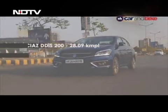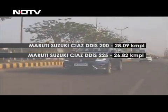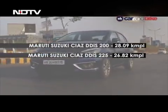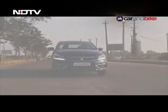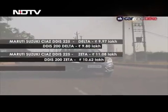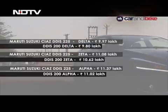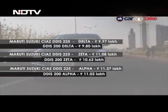Both variants are segment best on mileage, though the 200 has the edge at 28.09 km per litre. The DDIS 225 gets 26.82 km per litre as its claimed mileage, and that's still better than the competition, by the way. Prices for the DDIS 225 start at 9,97,000 rupees for the Delta, go to 11,08,000 rupees for the Zeta and 11,37,000 rupees for the Alpha. So it's a welcome addition and moves the brand in the right direction too.